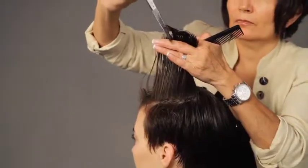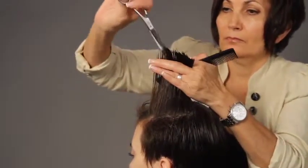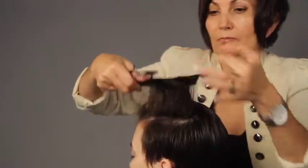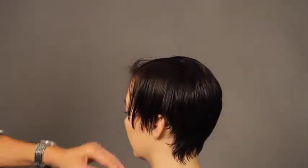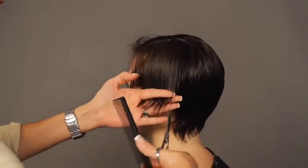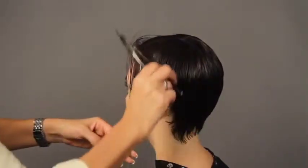Now the trends are very soft and very textured. With my model, what I want to do is leave her bangs quite long, so I'm over directing them back, so the crown will be shorter but the bangs will be a lot longer. Same thing, start in the middle of the head and hold straight up and point cut. At this point, again, I am evaluating. What I'm doing is coming back, point cutting my guideline. I want that to be really soft and textured.